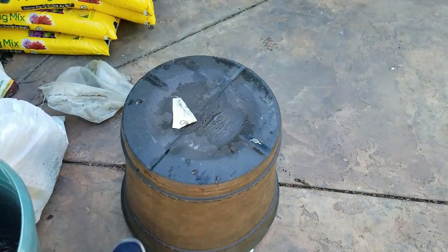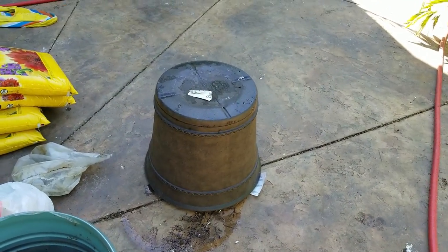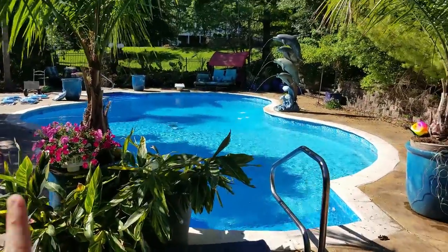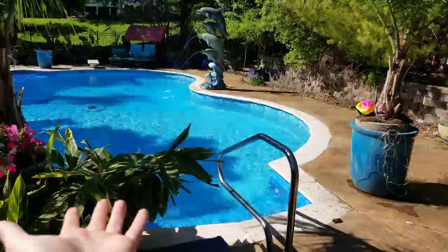And I really like this pot. It's a good pot for the price. I like it a lot. So I need three of them, but I could only find the one at that Lowe's. So I'm going to go to a different Lowe's and see if I can find them at that store. And if not, then I don't know, just figure something else out.